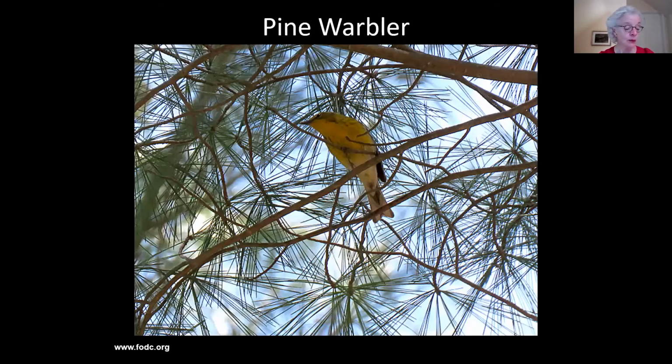Here's a pine warbler. Again, one of those early neotropical migrants coming up from Central America to the north. They appear here in April. And this picture was taken in the stand of pines in Tinicum Park along the canal.